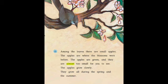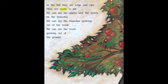The apples grow slowly. They grow all during the spring and the summer. In the fall, they are large and ripe. They are ready to eat. We can see the apples and the leaves on the branches. We can see the branches growing out of the trunk. We can see the trunk growing out of the ground.